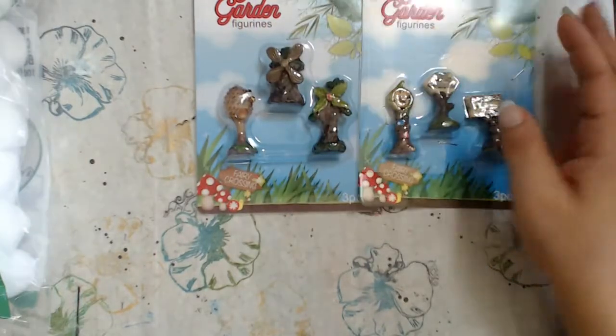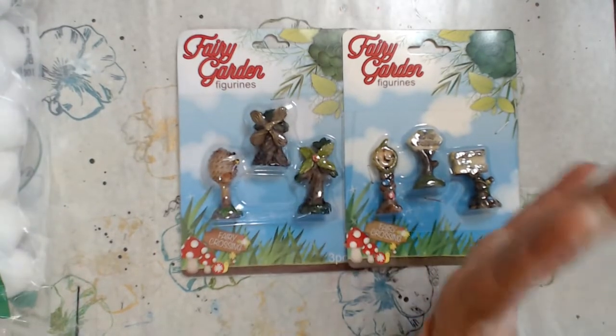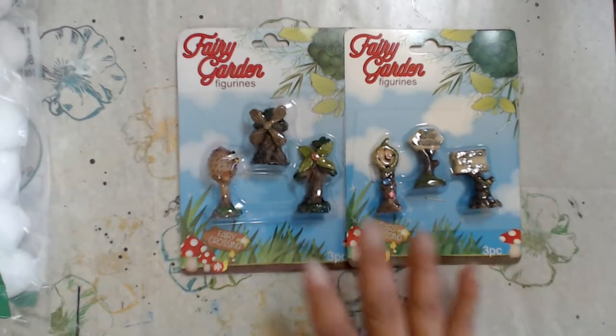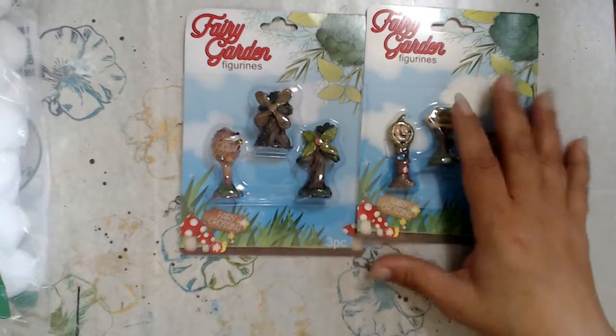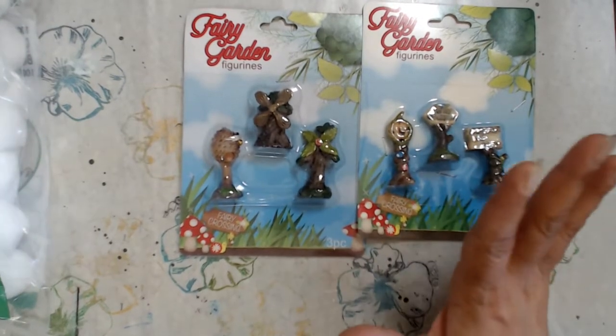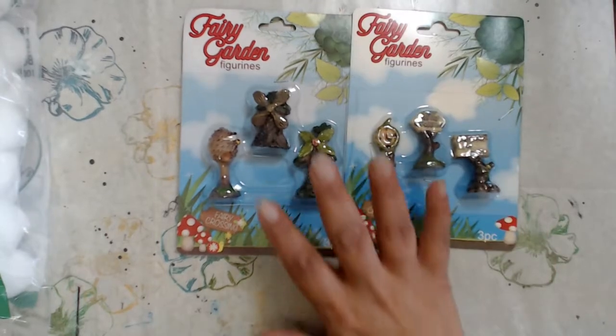You guys know that I love anything that is fairy tale-ish, as far as fairies, all of that whimsical stuff. I absolutely love it. Love all things fantasy, so I couldn't pass it up. They had other ones, but I didn't really like the other ones. But these two were cute, so I got these two.